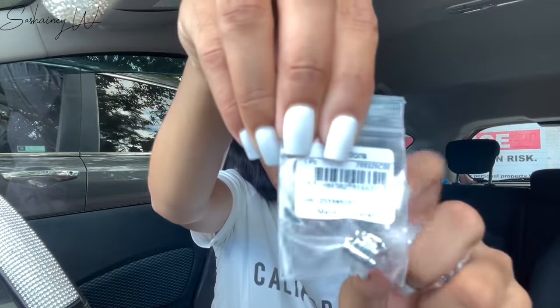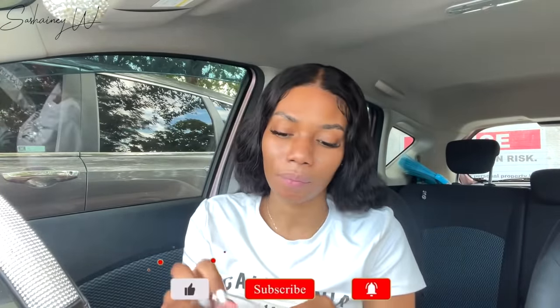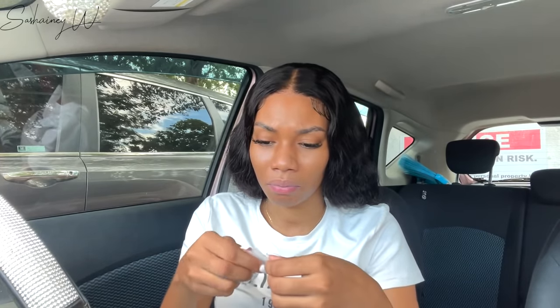So this is a graduation charm. I don't think you can see it very clearly, but it's the one with the book and it has 2021 on it. And this is the ring. Let me show you. I guess you have to pop up the bag. Yeah, so this is the ring.